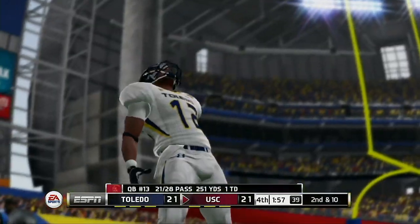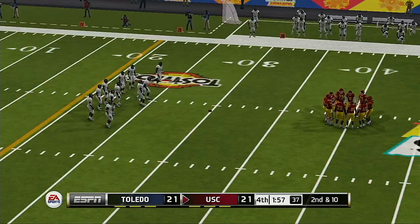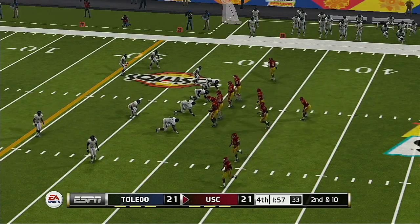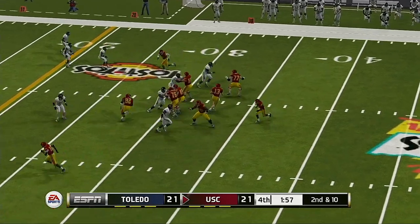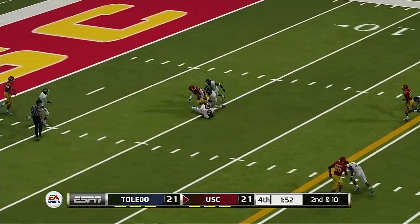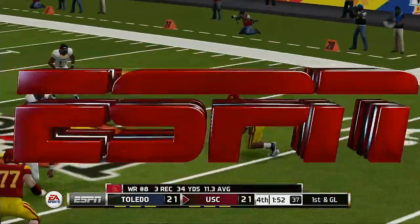Well, the defense has to be very frustrated there. They did everything. They got to the quarterback. In fact, it looked like they had a chance to bring him down for the sack, and somehow he's able to throw the ball away. Just under two to go in the game. Keeps his eye on it, makes the catch. And he's tackled at the 8-yard line.